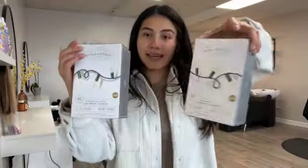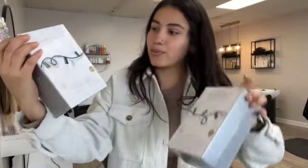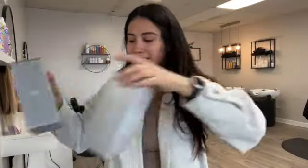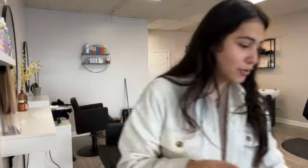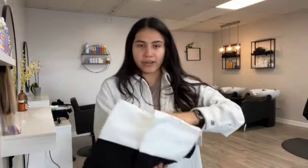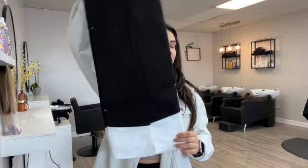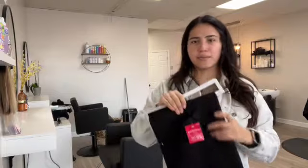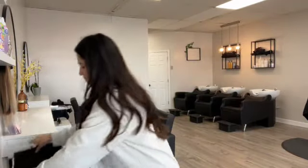And then we got some lights. I like the warm white ones, and the green because the tree is green, and then I'll just blend. So I got two of those just in case. And then the runner that goes around the tree. I got a black one because I felt like it would match with the blue. So we're gonna do this.